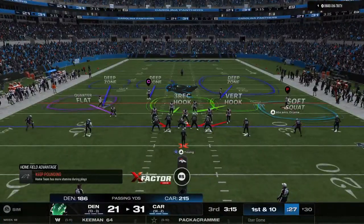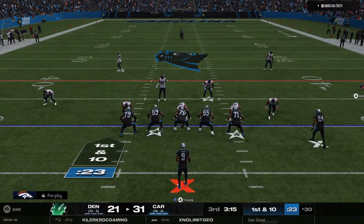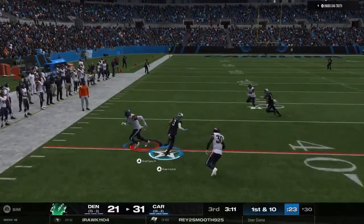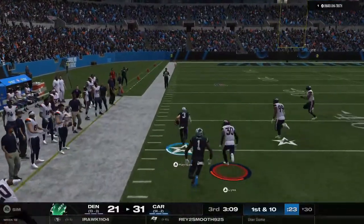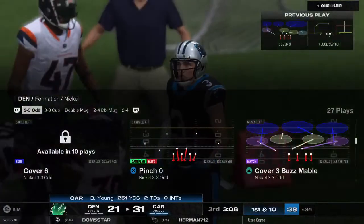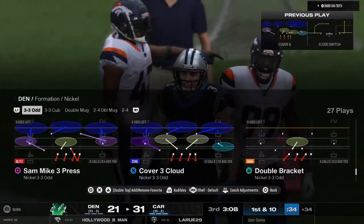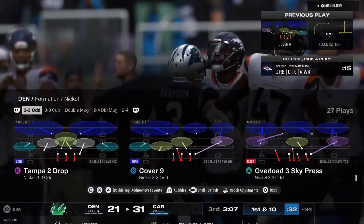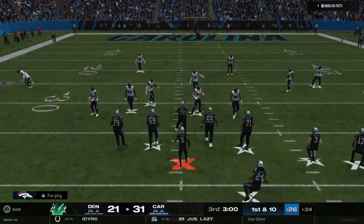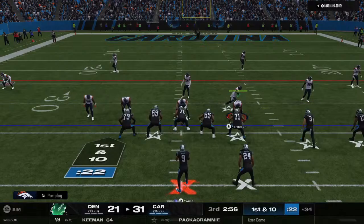First and 10 now from the 30. Young working from the gun. He's got Harrison. That goes for 36 yards. And that'll be good for a Carolina first. I love this, Kate. No issues at all going to this receiver in the short field because they know at any time when this man touches the ball, he can transform a short completion into a big play.